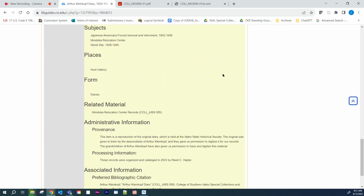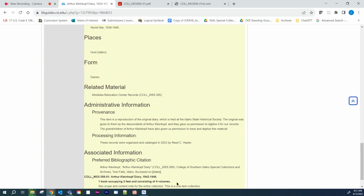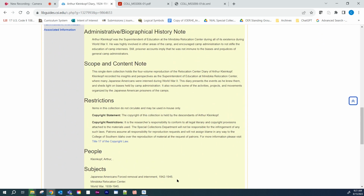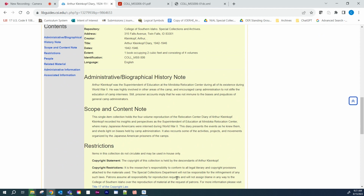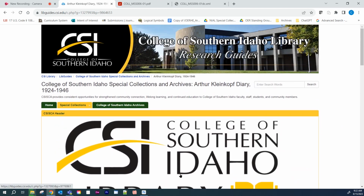You'll see that it has an extent of one book occupying 2 feet and consisting of 4 volumes. So this is the copy that we have of the Twin Falls Public Library version or iteration of the diary. And we have permission, not from Twin Falls Public Library because they don't have copyright, but from Arthur Kleinkauf's grandchildren to have a digital version of this diary on our digital collections website and provide access to all of you.